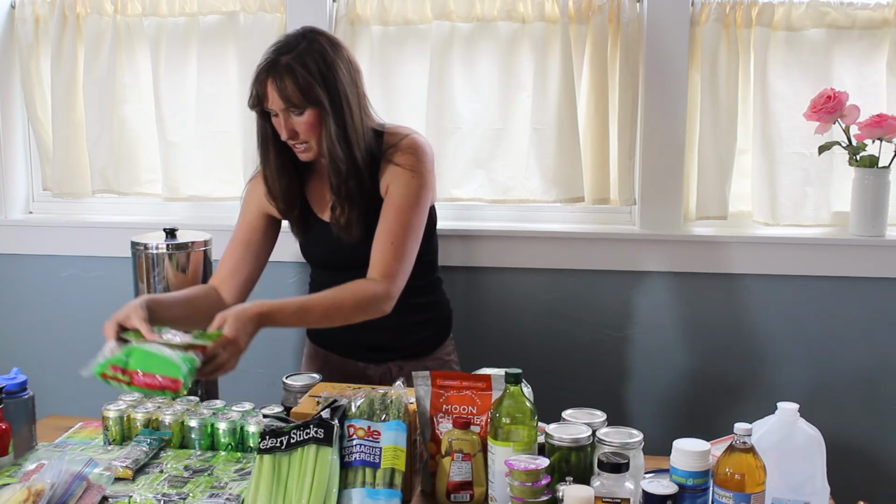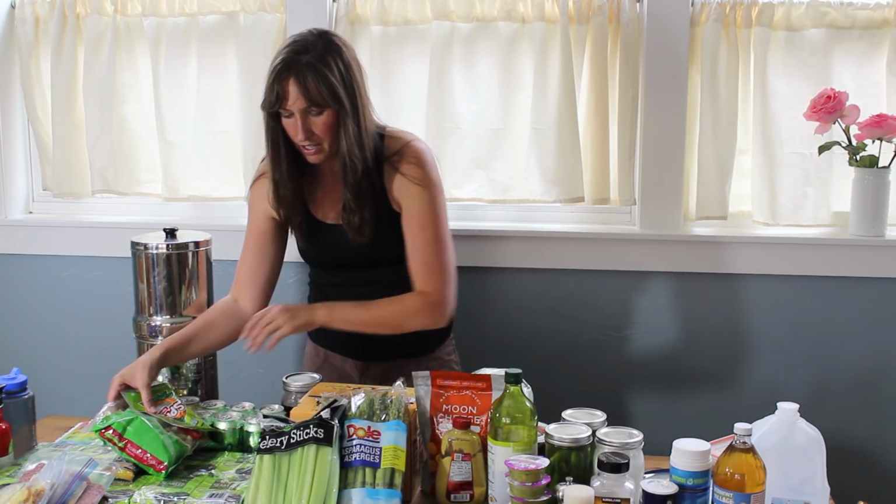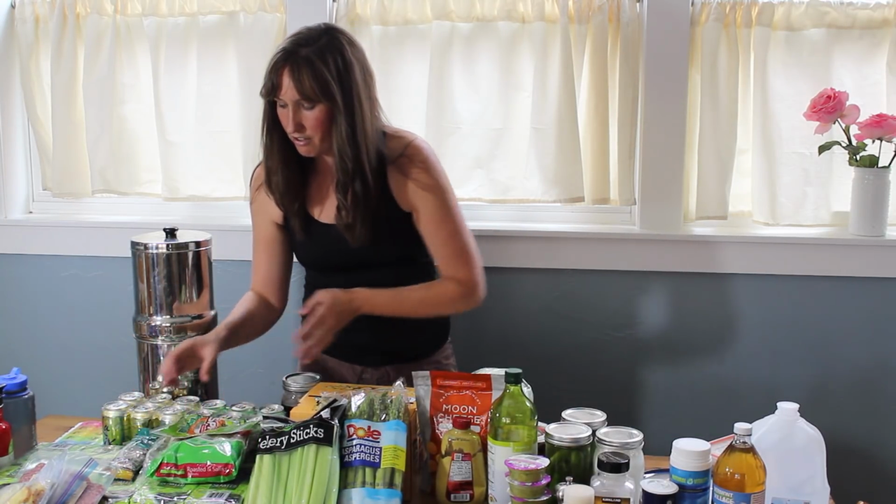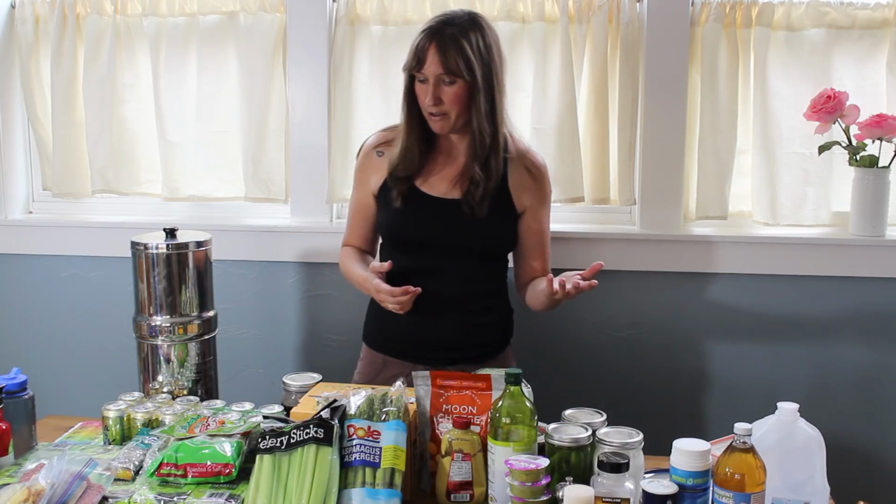We talked about our peanuts. We have, I'm not sure if you can see, just individually wrapped seaweed here. It's high in iodine, I suppose, but it's not anything other than kind of a novelty chip-type treat for my kids.